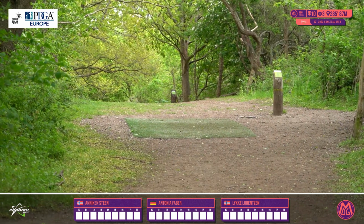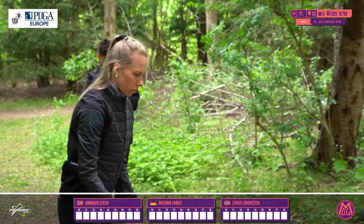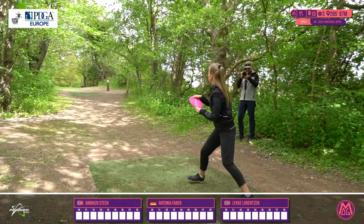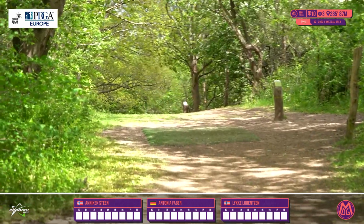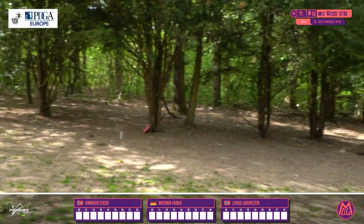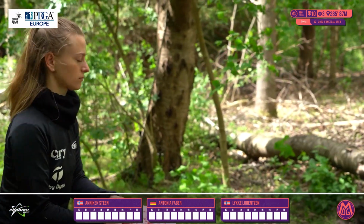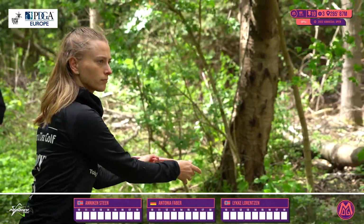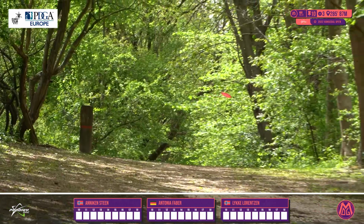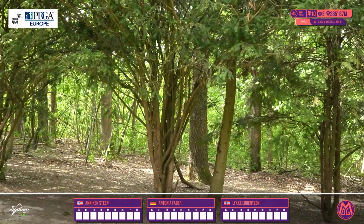Antonia keeping it low, just cresting that hill. A little bit off on the right side, but hopefully she can have a decent approach from there. I think it's safe to say this is not a lefty hole. No, not at all. Great skip there. Does she make it around the corner? Just a tad short, but I think she has a look from there. Lefty forehand from Anniken. Looks pretty good, but maybe a little early on the turn. Fights through, but not much of a look over there.